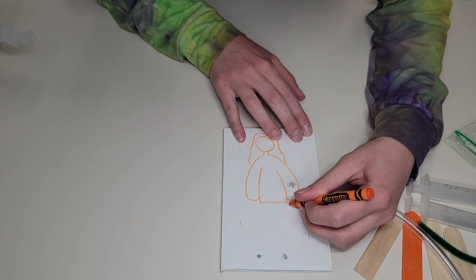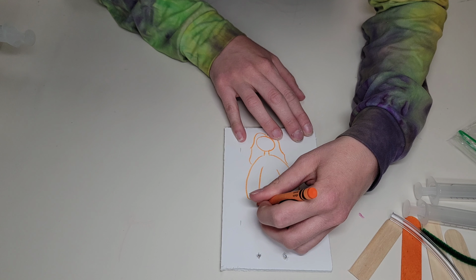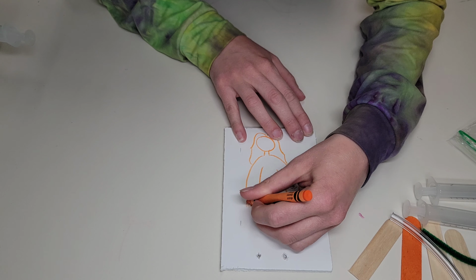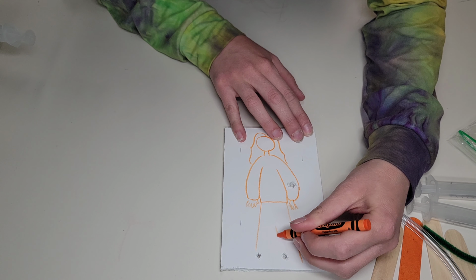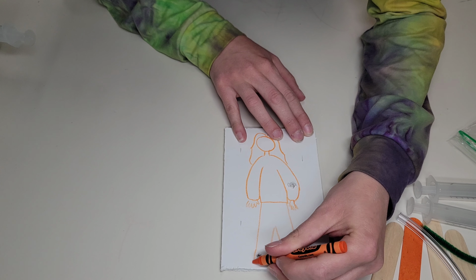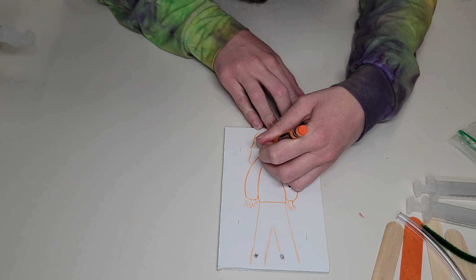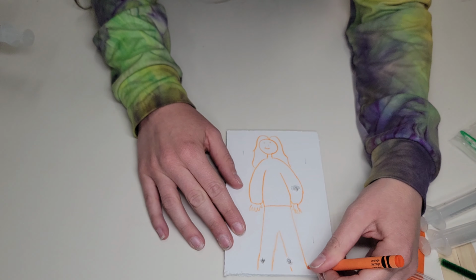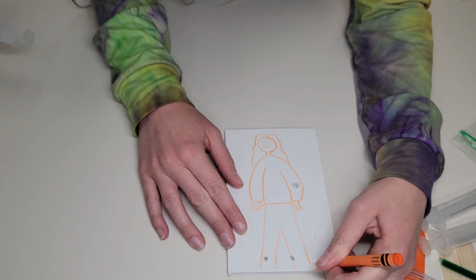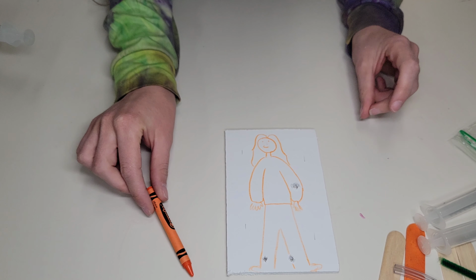All right, so I'm gonna draw some hands on myself right here. Got the pinky, okay, there we go. Some hands right here. And then I'm gonna draw my legs. And there we go, that's me. Put a smile, because I like smiling, and a nose. So hopefully you'll be able to draw you using your crayon, and it probably won't look like me, unless you look like me naturally, then it will look like me.